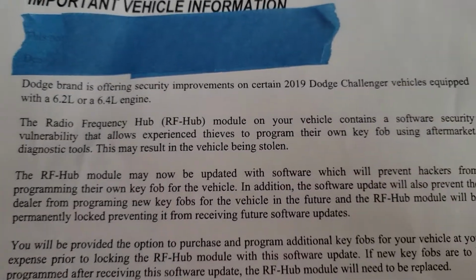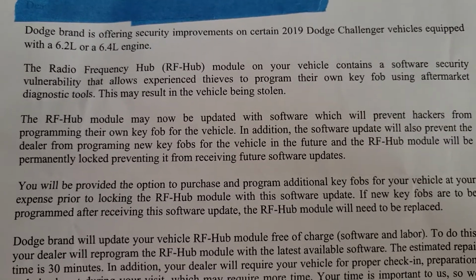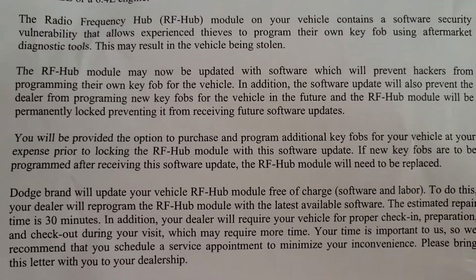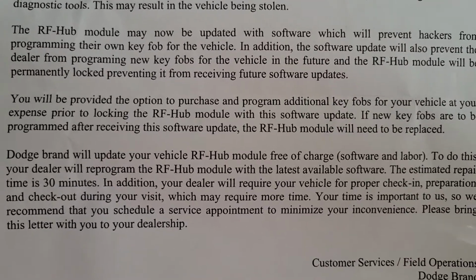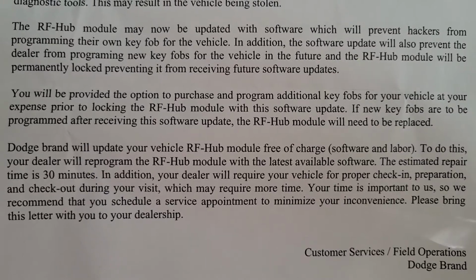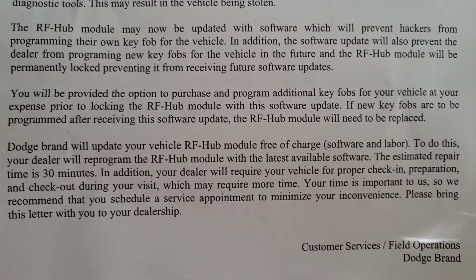So I don't know how well this is. I'm just holding the camera over this text, so hopefully you guys can read this. They said it takes about 30 minutes. I think it's worthwhile. I just left a voicemail, my dealer, to get it done.